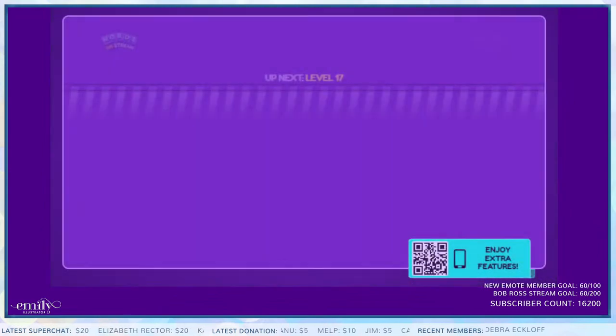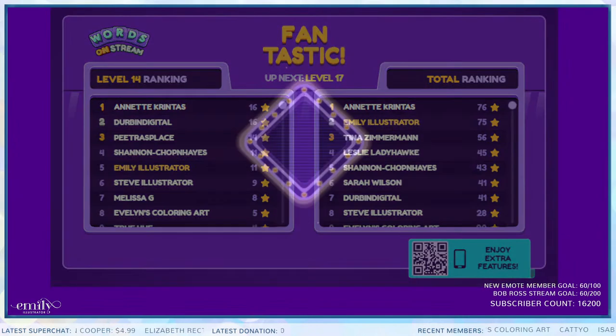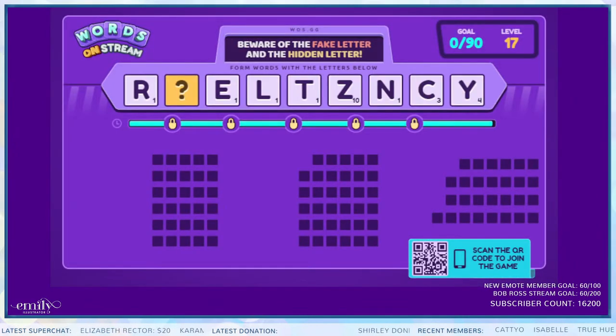Alright. I got like two small ones. There's no way I can still be on the overall. Okay, Annette, number one for both. Very nice. Make sure your slider is all the way right. I have it on ultra low latency, so I can't make it any closer. I think there's like a 3 or 4 second delay or something.